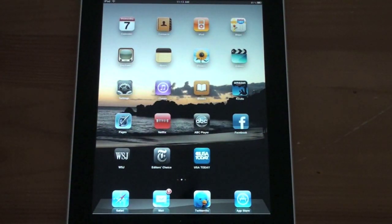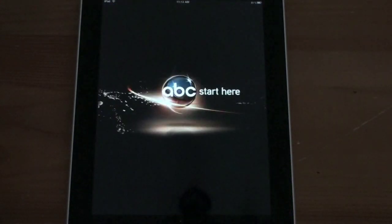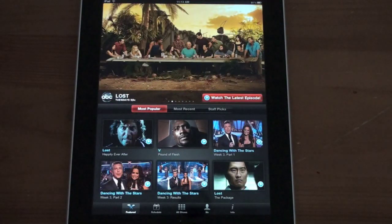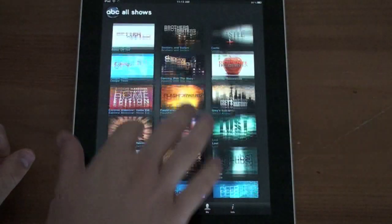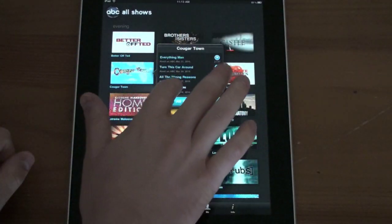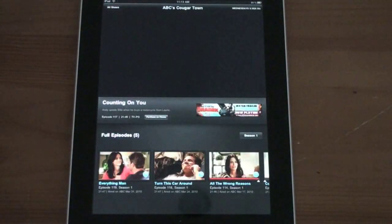And speaking of streaming video, another really great application is the ABC Player. This one gives you access to a ton of ABC content, including last night's episode of Lost, V, Dancing with the Stars, and a ton of other shows. Pick what you want, and you can start playing it. So there's Cougar Town. You just hit play, and it starts playing. You get a few commercials, and it'll play in widescreen streaming content.